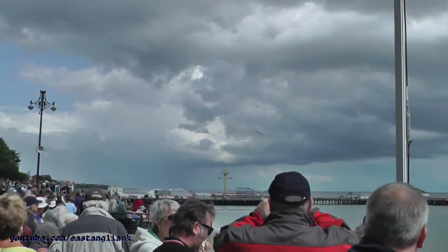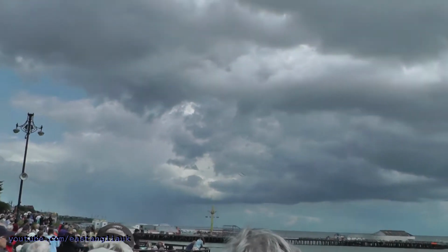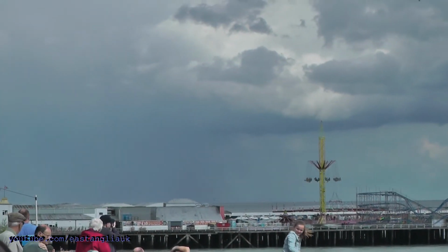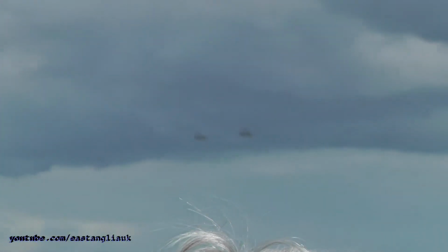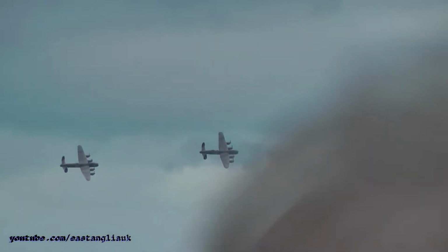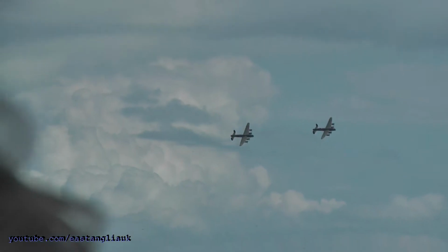The motto of the Clacton Memorial Flight is "Lest we forget." It originally formed in 1957 at a famous fighter station, RAF Biggin Hill in Kent, and it was made up of 3 Spitfires. One of them, the Spitfire we'll be seeing displaying here. And then with the addition of the Hurricane to the flight, it was renamed the Battle of Britain Memorial Flight, and then it was given a Lancaster as well.